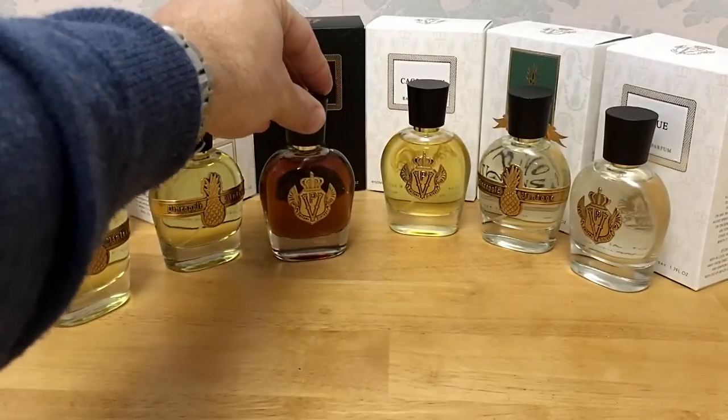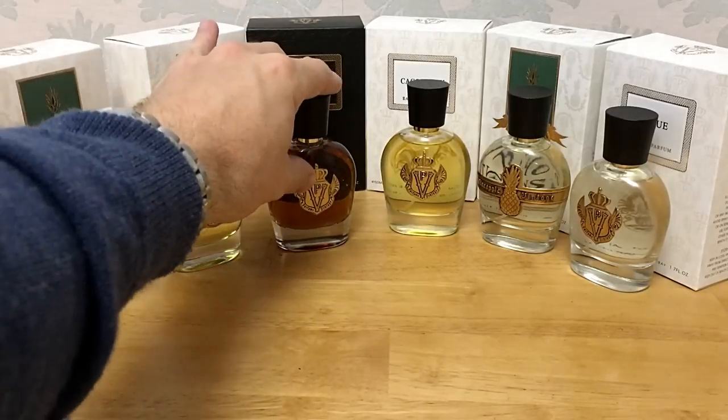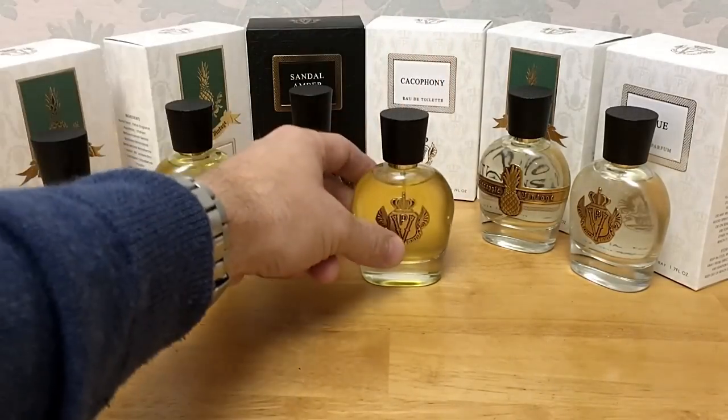The first one with dark juice, and of course based on Tom Ford's Amber Absolute, a really sweet, ambery, woody fragrance, exotic, very, very nice. Really enjoying that one on first impressions. I haven't compared it to the original much yet, but the fragrance in and of itself is excellent.